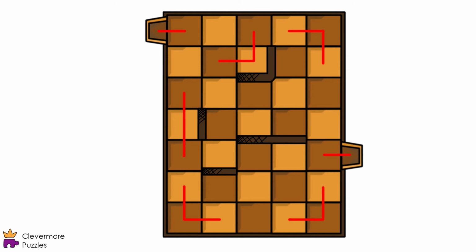The top left of the room looks a little claustrophobic, so let's start there. On this tile here, to the right of the door, the path only has a few options. It might turn like this, but that'll create a small enclosed loop, so it can't do that. It might turn the other way, but if it does, then this tile here becomes a dead end, so it can't do that either.